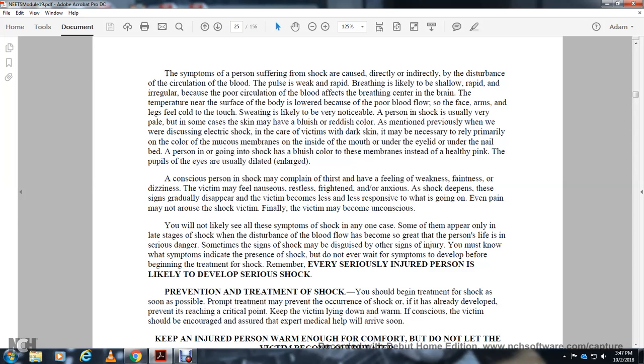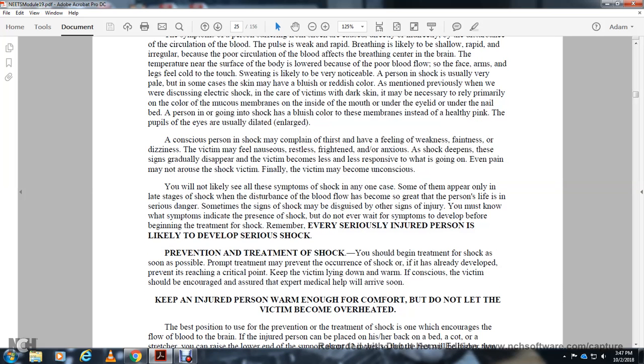Sometimes the signs of shock may be masked by other serious injuries. You must know the symptoms that indicate the presence of shock. Do not ever wait for the symptoms to develop before beginning the treatment of shock. Remember, every seriously injured person is likely to develop serious shock. Prevention and treatment of shock.